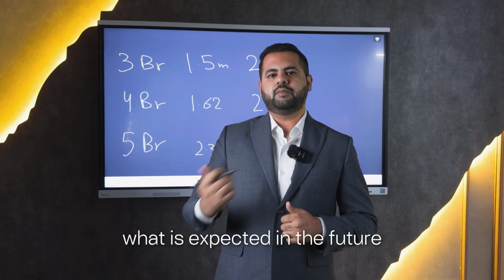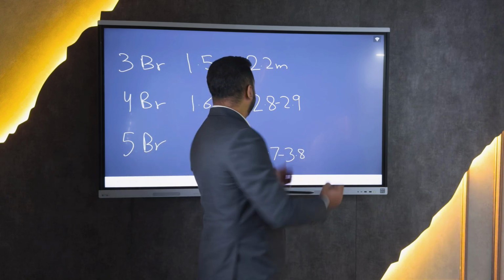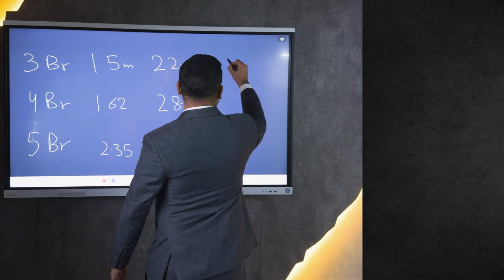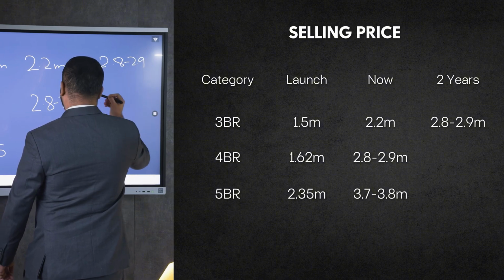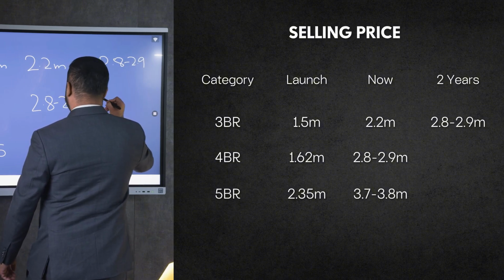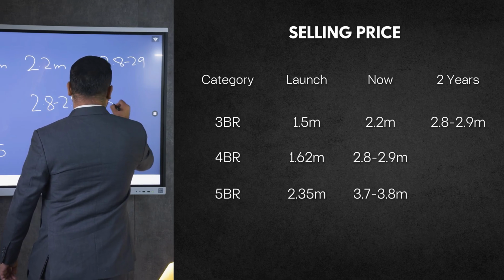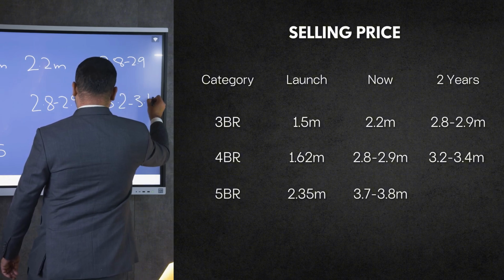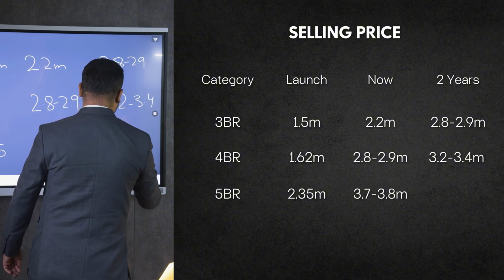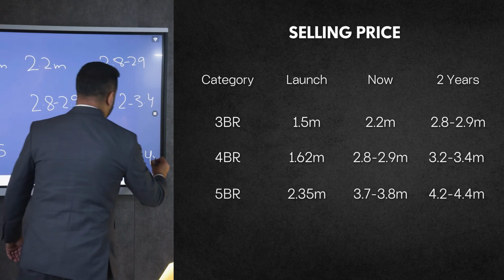So what is expected in the future, in the next 2 years for this community, is somewhere around, on an average, 2.8 to 2.9 for the 3 bedroom. For the 4 bedroom, the expected price is going to be somewhere around 3.2 to 3.4. And this one is going to be 4.2 to 4.4 million dirhams.